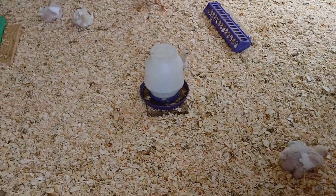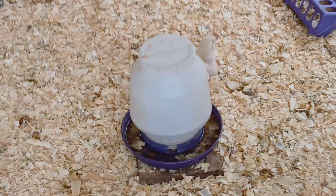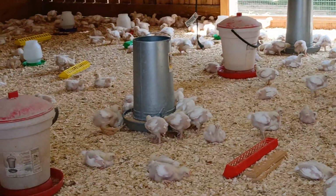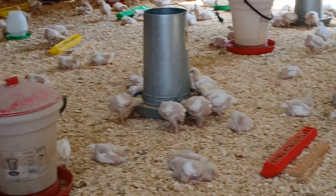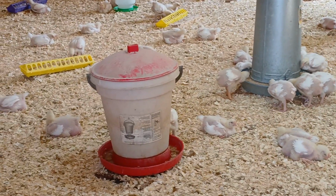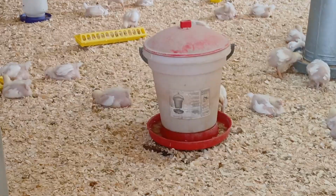The feeder trays get some sawdust in them. The water trays get some pine shavings in them. The sawdust that we're using, it's not really sawdust, but we call it that. It's pine shavings. So we still get some mess in those, but it's a lot easier to clean it out, and it's a lot easier to fill all those.